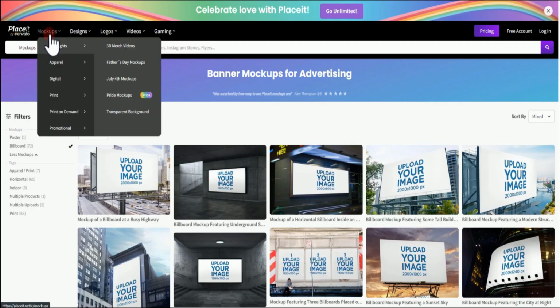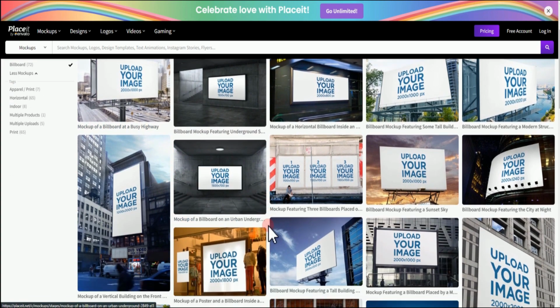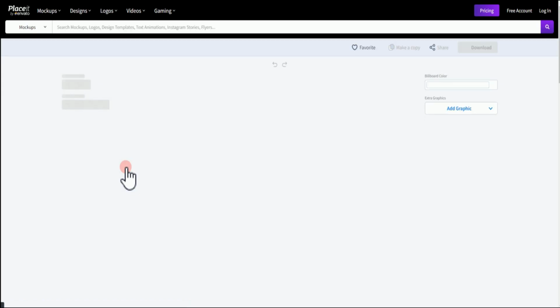for mockup. Once you're here, come over to where it says promotion and you're going to see billboard here. As I got here, you can see all of these billboards. Now you can also put your picture on any of these billboards. Okay, let's use this vertical one as an example.